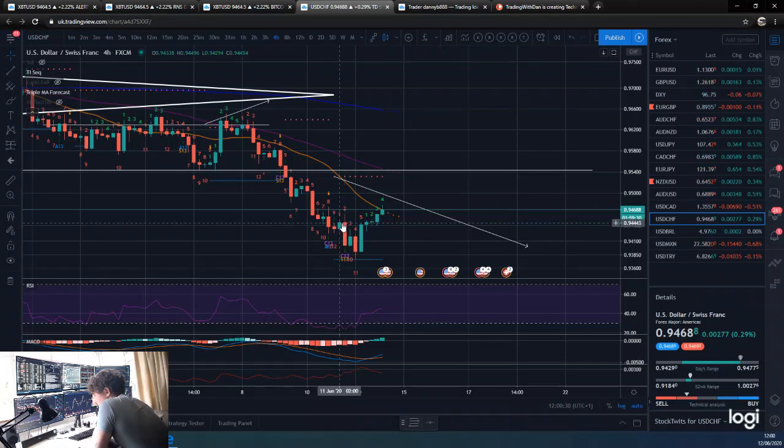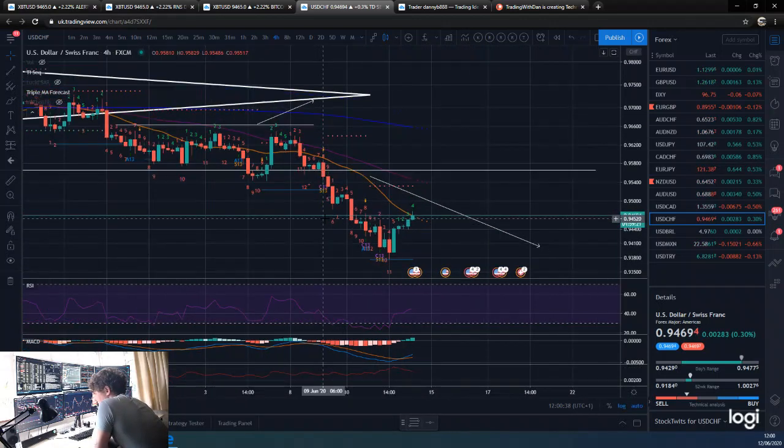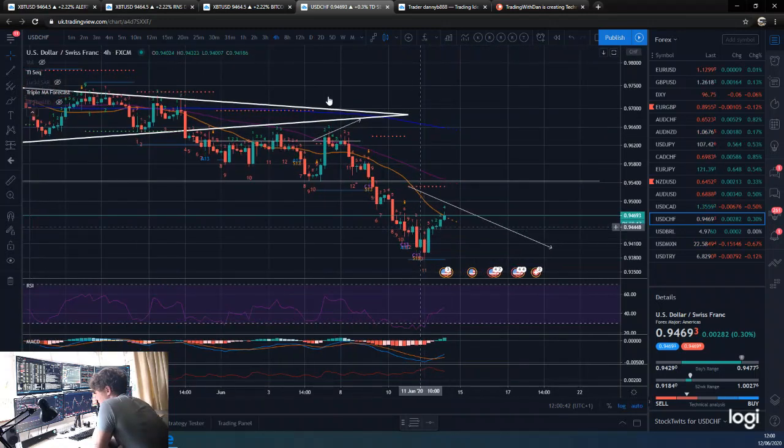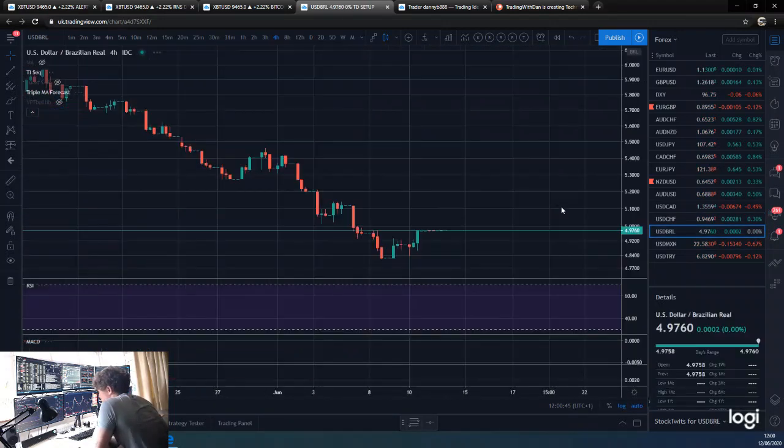We actually did close above it, maybe just. I think I looked at this. It was very close, but then we went down, and now moved back up. So yeah, not too much to read off the 4-hour there. But again, I did say this is a big move down, so I wouldn't necessarily be relying on a 4-hour to reverse the trend.